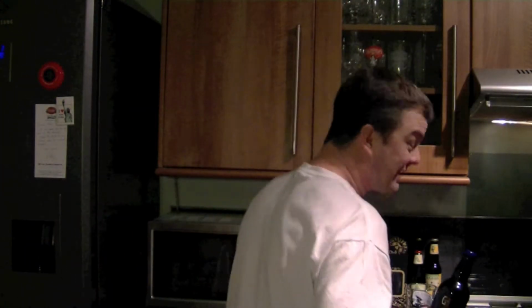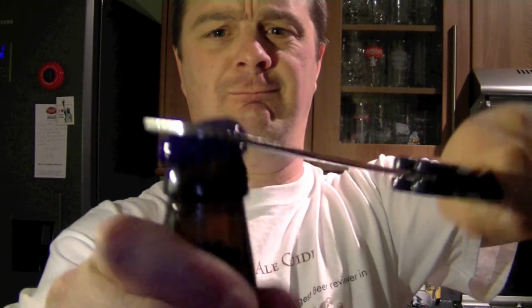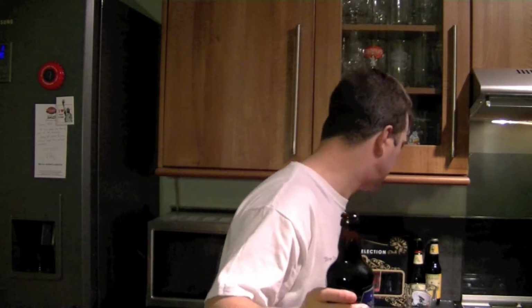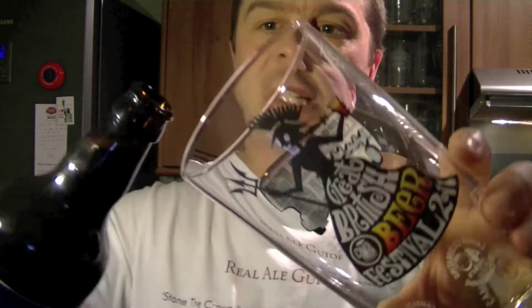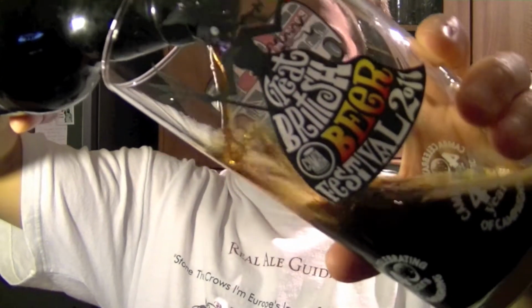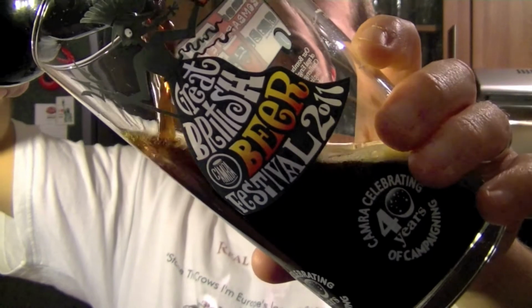Let's get it into a glass. Let's see what it's like, shall we? Okay, nice blue cap. Not sure if it's bottle conditioned. Yes, it is. The Great British Beer Festival glass, so I'm going to be quite careful pouring this out, and then we'll get the last bit of sediment in later on.